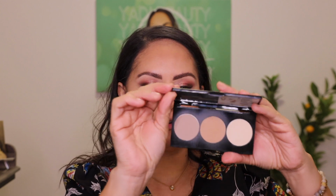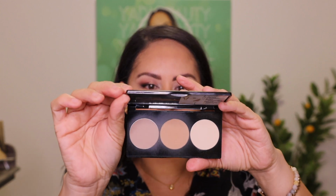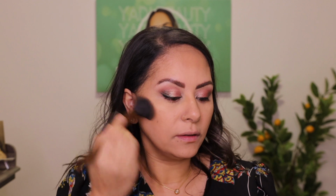Okay, the next product, really old. Well, mine's not that old, but do you guys remember this one? The Smashbox Contour. This is the step-by-step contour palette. It looks kind of light, but it works really nicely. I'm telling you, as I was moving, I found so much stuff. So much good stuff.